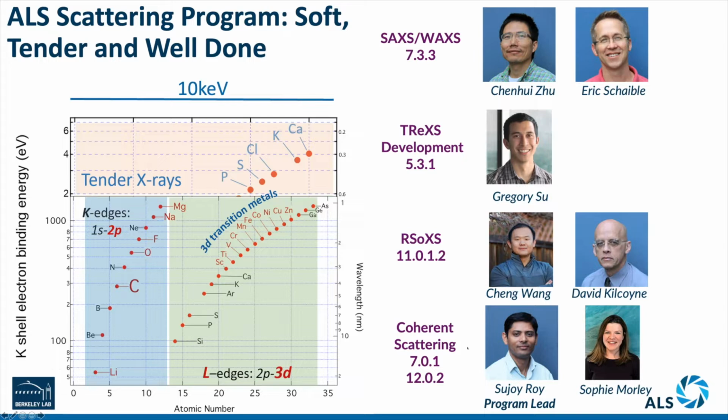For the coherent scattering, that's coming from a different direction, from the condensed matter physics direction, but eventually it emerges as strategically we're moving towards coherence. But without the success of the 733, the soft X-ray scattering and tender would not be at the stage now. All right, so with that, let's start with more details about the 733.